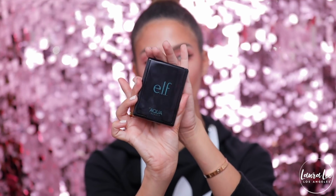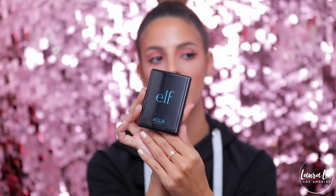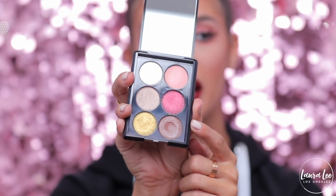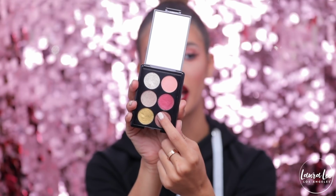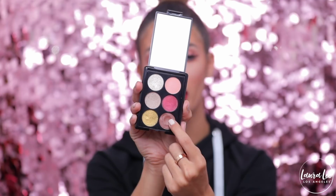Alrighty, first I know what I want to start with because this is such a cool product to me. This is the Elf Aqua Beauty. This one is Island Breeze. I think they have two or three of these. These are their putty aqua eyeshadows. Everything has fingerprints and is dirty, but I think this shiny black packaging is super sleek and nice. And when you open this one up, it has the putty-like eyeshadows. If you can see, they're super creamy, but they have really great pigment.